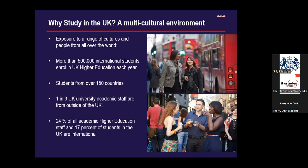Also of interest, 1 in 3 UK university academic staff are also from outside of the UK. So in addition to having a diverse student body, there's also a pretty diverse academic staff body as well, which makes it even more attractive to international students who can then further engage, again, with like-minded professors and teaching staff that may come from their region or that they can identify with for whatever reason. On top of this, 24% of all academic higher education staff and 17% of students in the UK are international. So it's definitely a multicultural environment.